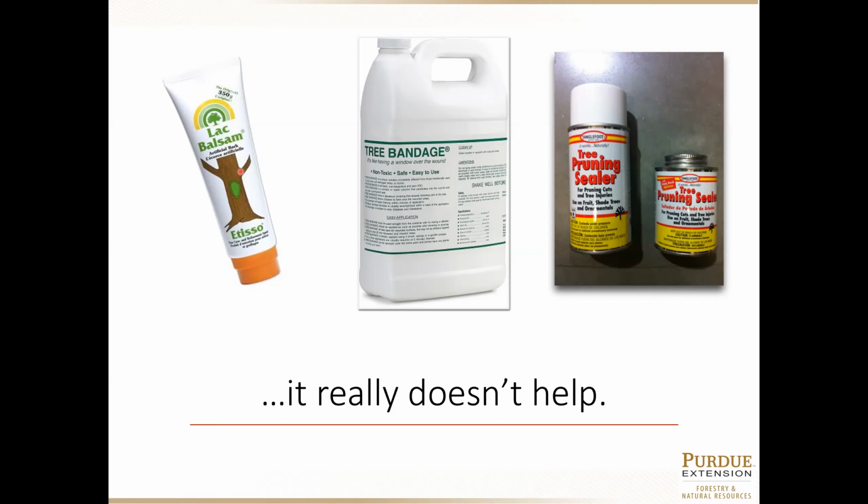Now, wound coverings have been suggested, especially on oak trees that are subject to oak wilt, because what we're trying to do is seal up that pruning wound so that the vectors do not spread the disease. So there are some exceptions from a pest management standpoint where tree sealing is advantageous, but for the simple sake of wound recovery, it really doesn't help.